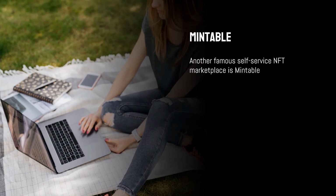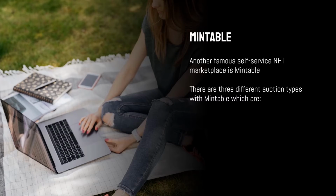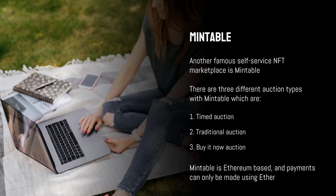Mintable. Another famous self-service NFT marketplace is Mintable. Here, a user can trade art, photographs, music, in-game assets, and more. Mintable is unique in that it offers a gasless minting option. There are 3 different auction types with Mintable, which are: 1. Timed auction, 2. Traditional auction, 3. Buy it now auction. Mintable is Ethereum-based, and payments can only be made using Ether. There's a 5% royalty facility for NFT creators to earn commissions when the original buyer transfers ownership to another person.